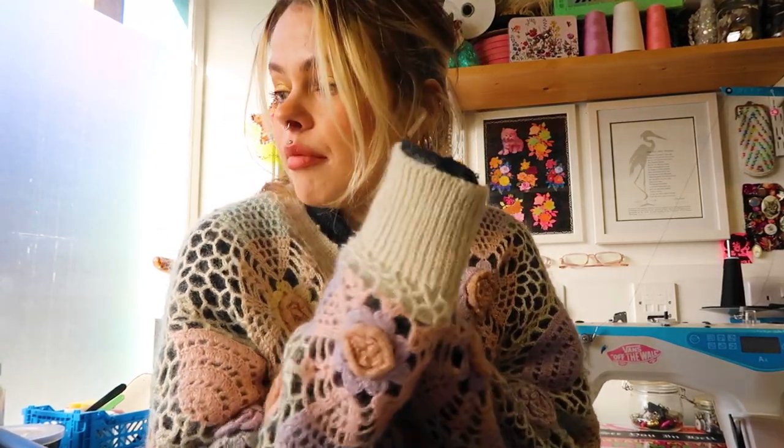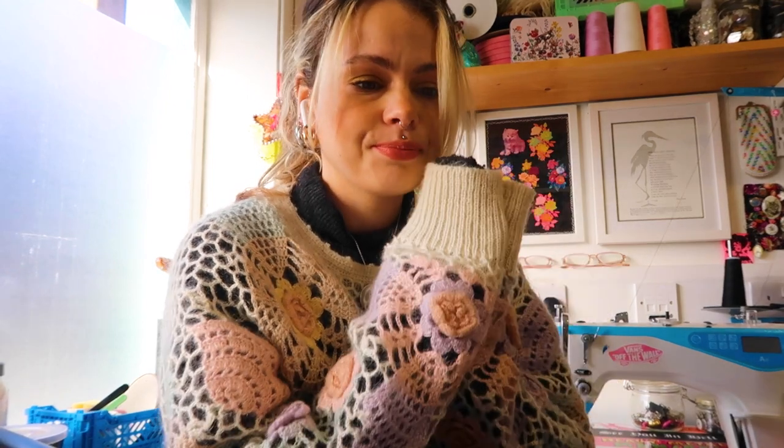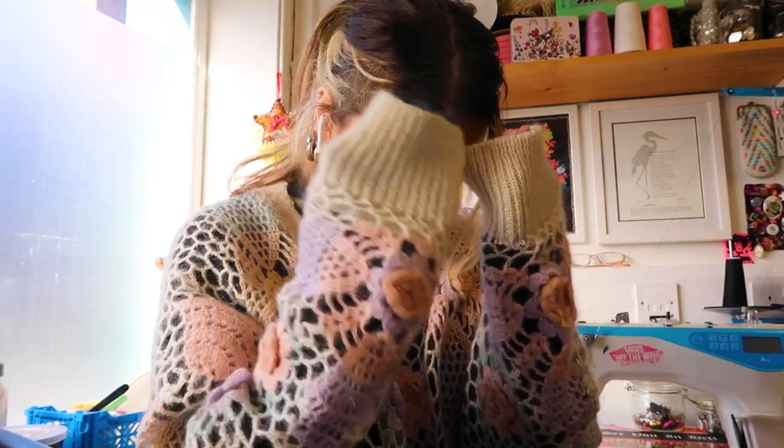Freezing in the studio at the moment, so I've got two jumpers on, making some tea. First thing, get the star bags finished. Second thing, start the charms. That's probably going to take me the full day. So I will catch back up in a bit.